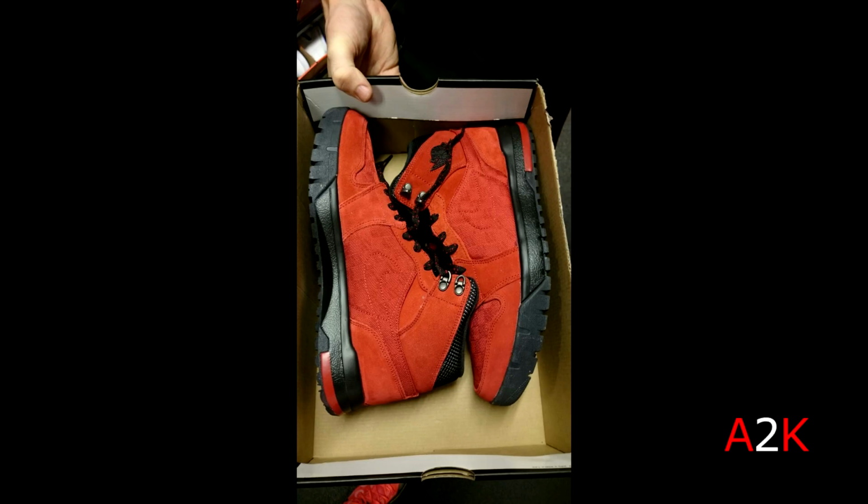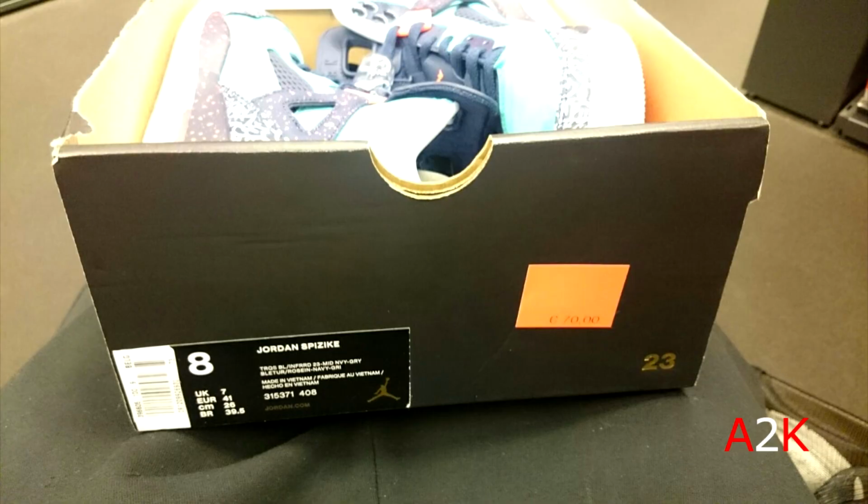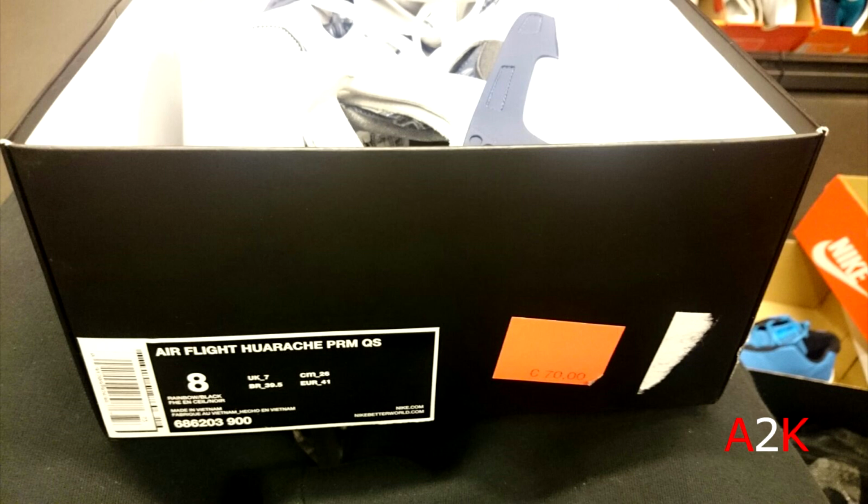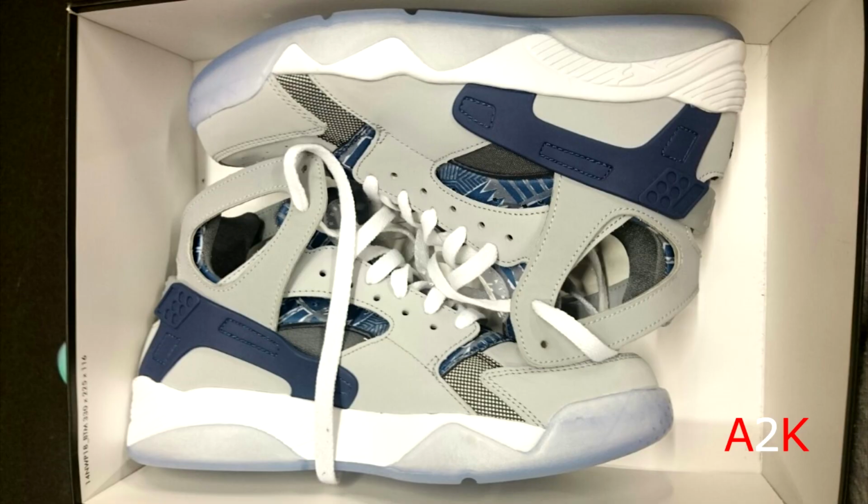Red and black, once again, just a dope colorway. Not a huge fan of this track model of Jordan, but definitely a dope price for a dope colorway. And then a pair of Jordan Spizikes. These came out pretty recently, or not that recently, but definitely not so long ago that you would expect them in the outlets. But a dope pair. And then these Air Flight Huaraches, which look a little bit like an Air Mag inspired theme. Super dope in my opinion, and also 75 bucks.